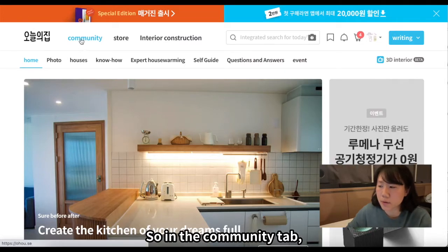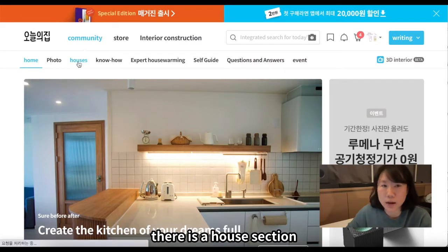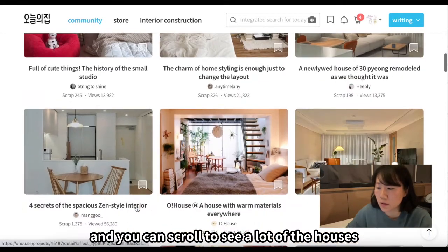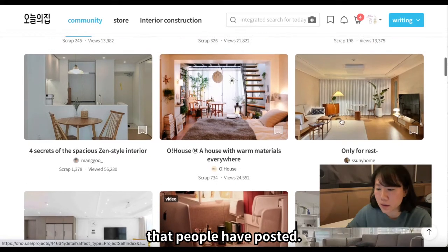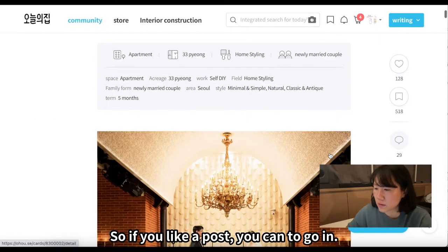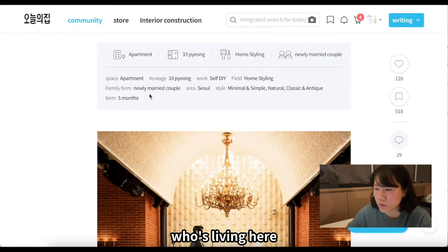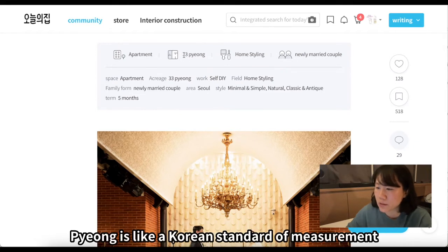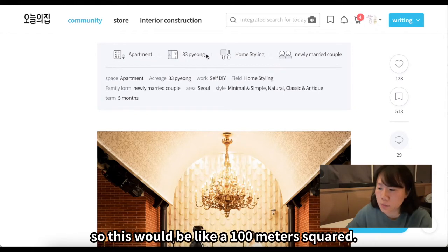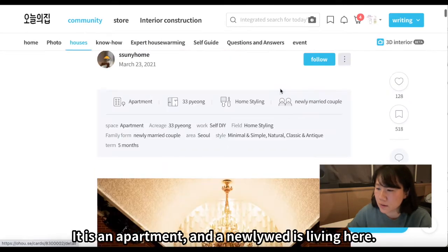So in the community tab, there is a house section, and you could scroll to see a lot of the houses that people have posted. And so if you like a post, you could go in. It tells you who's living here, how big it is. Pyeong is like a Korean standard of measurement, and one pyeong is like 3.3 meters squared, so this would be like 99, about 100 meters squared. It's an apartment.